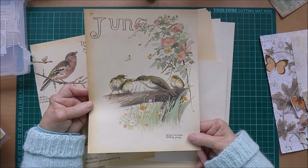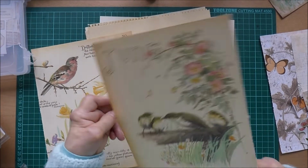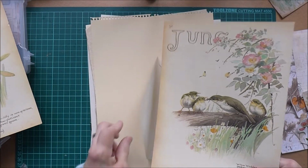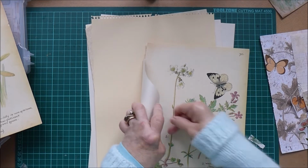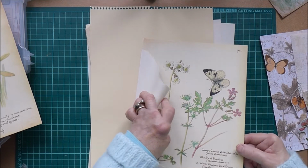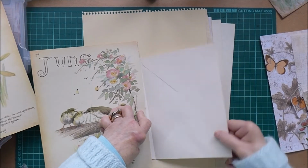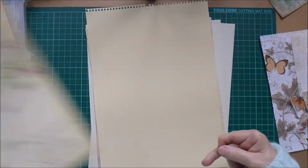So they've got this one. So that one has got a lovely image on both sides. So I could use it like that, and then I could cut it down. And actually you're not then losing any of the image. So that might be a better one to use. So I could put that in the signature within it, the envelope. So that probably will go in.